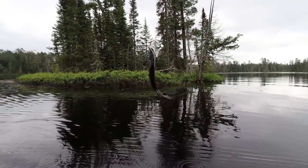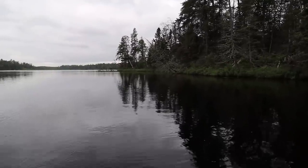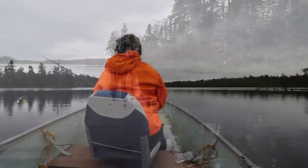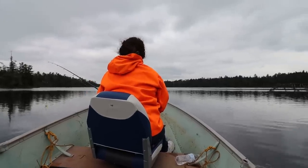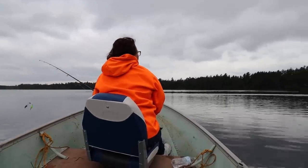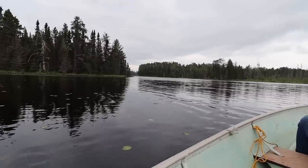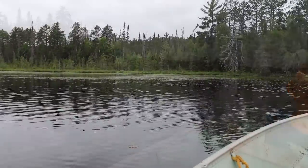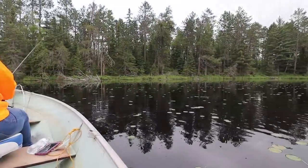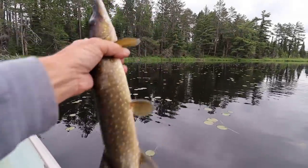I finally catch one, just a little one. Melissa just got a real little one that got off at the boat, and I just caught this real little one at the same time.